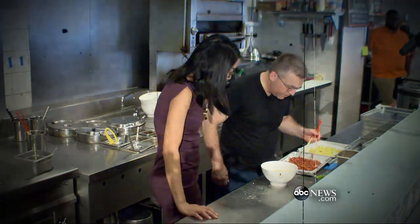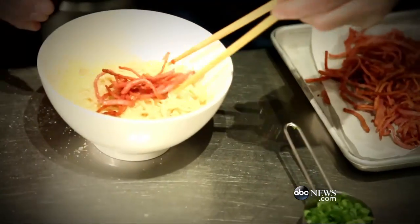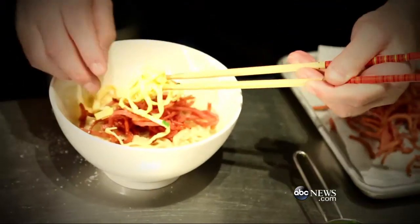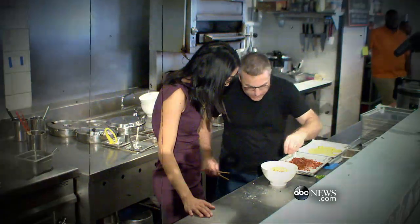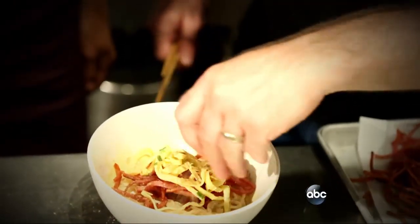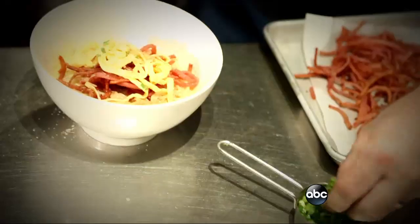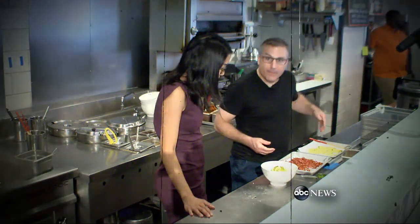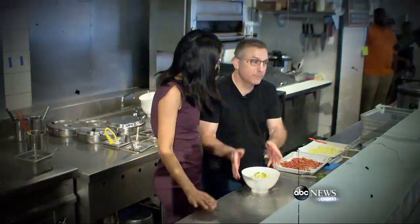Okay. So now we're gonna take our Taylor ham. This is actually egg that you've julienned. Yep. Little fish powder. Sprinkle it over the top, and I'm gonna drop some scallion on there. And then you're gonna try it. And that's it. That's it.